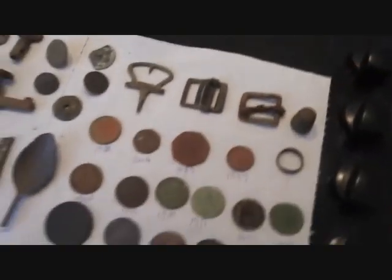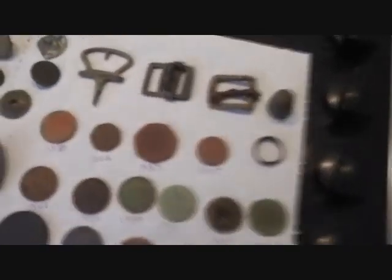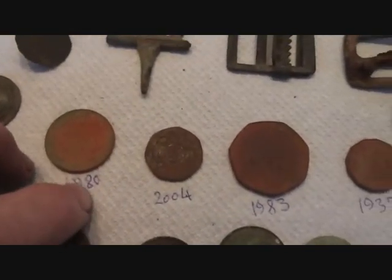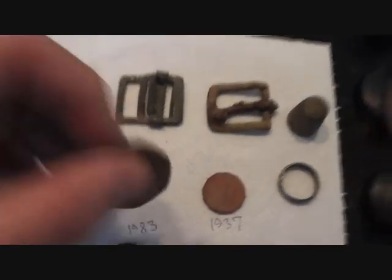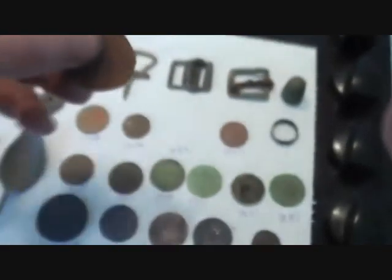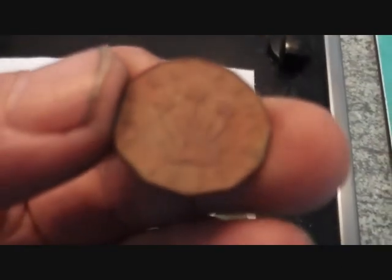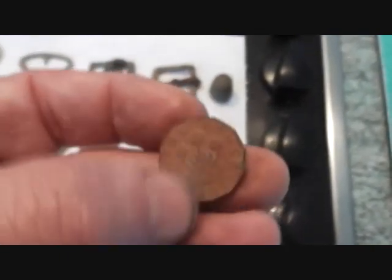Let's go on to coins. 3, 6, 9, 12, 15 coins. Not bad. Ranging from a 2 pence 1980, a 2004 20 pence, 1983, one of the old 50p's. Can't spend them anymore. They do the same shape, but it's much smaller. It's about a half of the size. A 1937 thrift threepenny bit. That's the way you tell the George VI. Elizabeth has got a portcullis there.